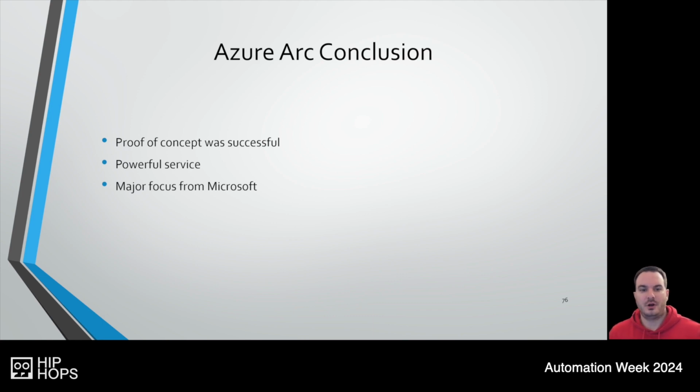So what's the conclusion of the whole project? In my opinion, the proof of concept was a major success. Everything was working as we expected. We had some troubles here and there, but I guess that's normal if you try out something new. Azure Arc is a really powerful service. I would even say it's the most powerful service Azure offers. And it's also a major focus of Microsoft. So there's no conference you could go to where you don't hear about Azure Arc. It somehow feels like it's everywhere.